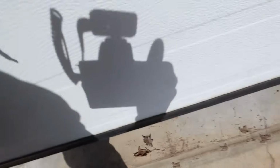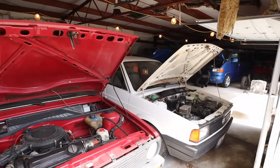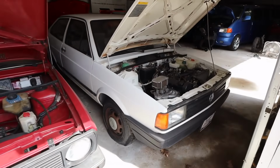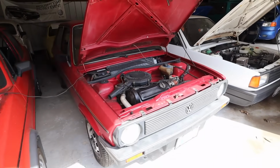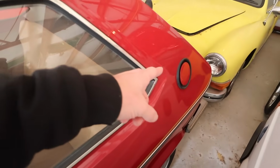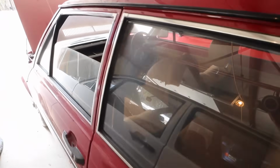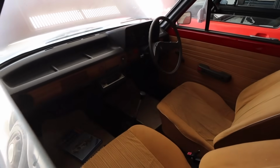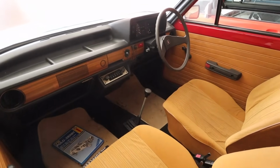All right, door number 3. We're up to car 11 now, which is right here, the Gol. And right here is one of my other favorites of his. This here is a Mark I Polo. But this Mark I Polo, yep, right-hand drive. This is a British market Mark I Polo.